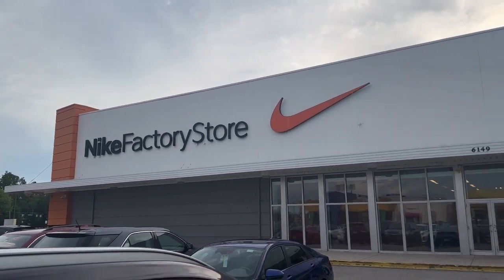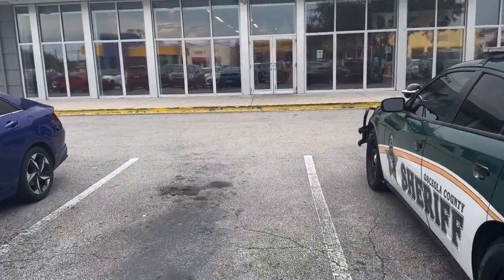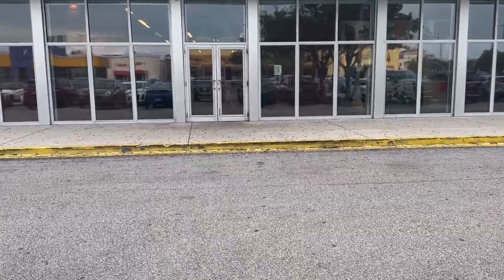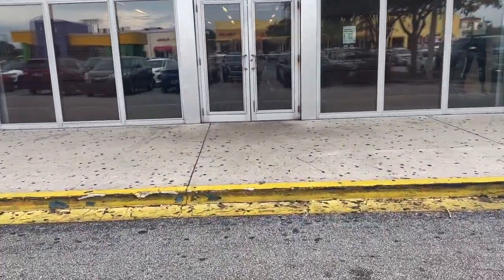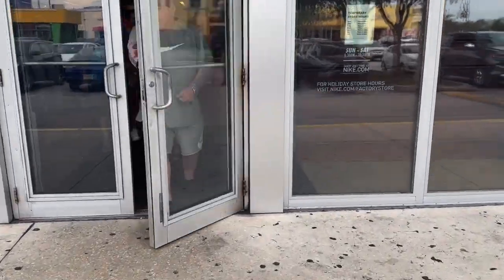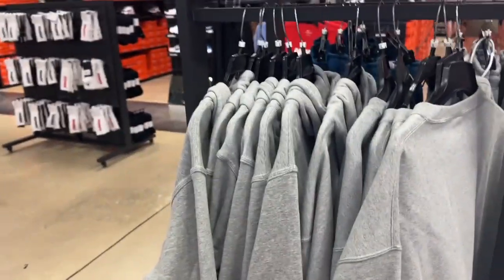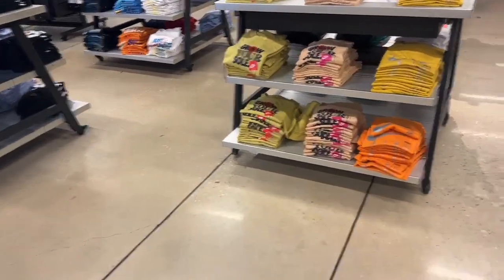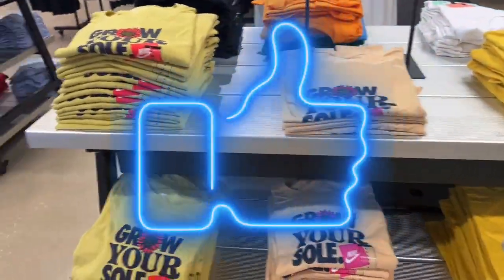Just pulled up to the Nike Factory Store down here, to see if I can find anything in here. I knew this was here because I've been here before, and it's actually right down from where I'm staying at. So we're gonna go inside, see what's happening. Okay, so we're inside. Of course, we got sales going on. Hoodies be on sale all year round. Got a couple of tees right here.